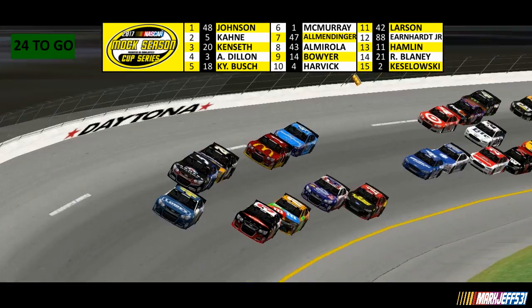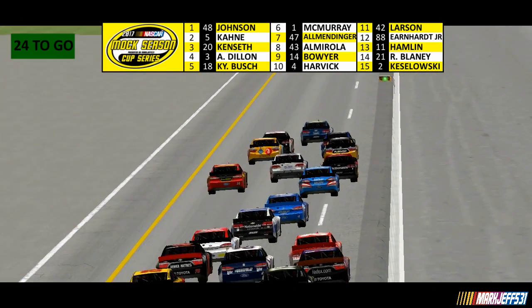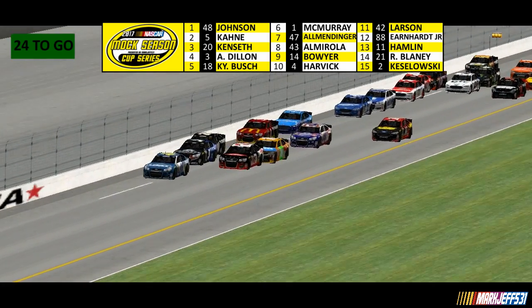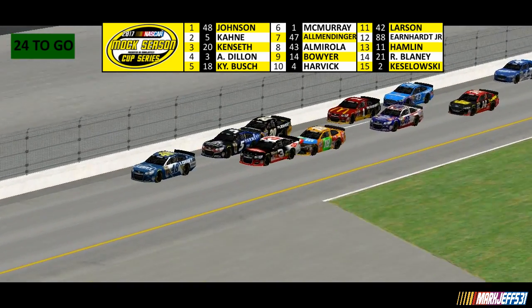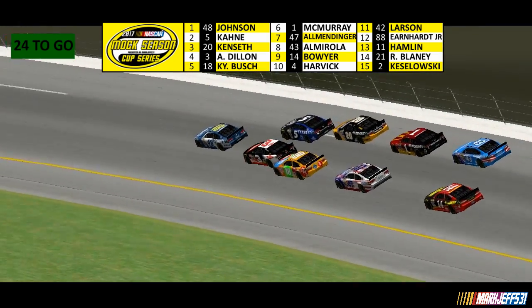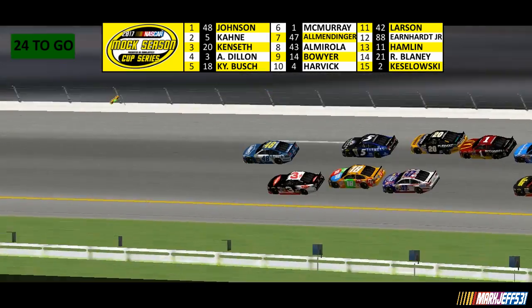Through the back, Clint Boyer now getting a little bit aggressive on the back bumper of AJ Allmendinger out of turn number 2 as Johnson continues to lead Austin Dillon, who's now starting to get a pretty big push from the 18 of Kyle Busch. A big push by the 18 of Busch to the 3 of Dillon, and they're still together, and Dillon's going to go for the lead.